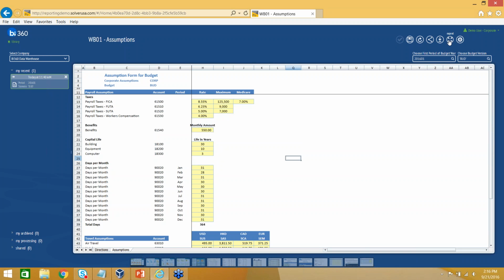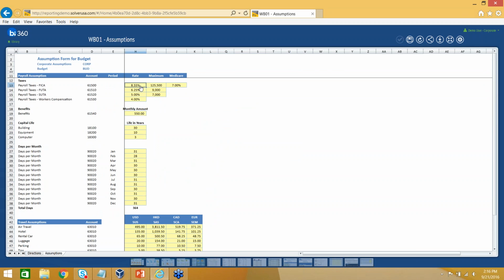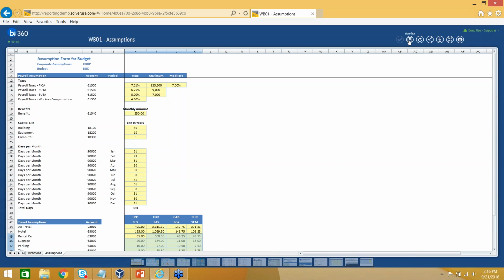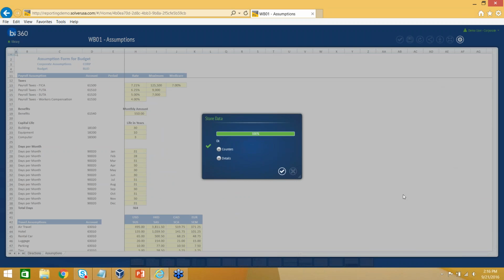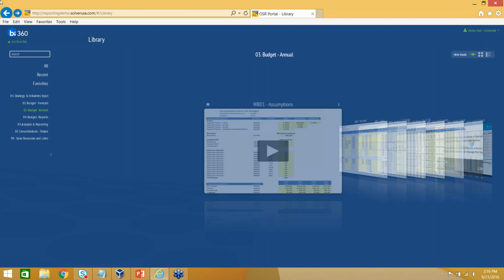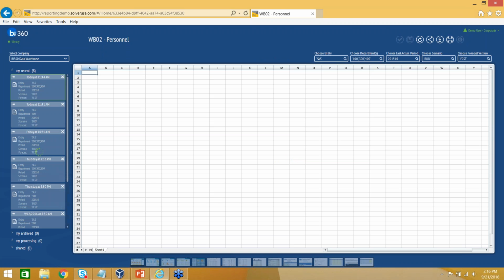Okay? And the way it works, I'll expand this out. And what I'll do is I actually will go in and just change this to, say, 7.21, change my capital life if I want to, my travel expenses. And in our example, change this 7.21 and store that data back into the database. Now, this is great if you're a budget manager, but your department heads that are just inputting their personnel don't really care that the FICA rate changed.